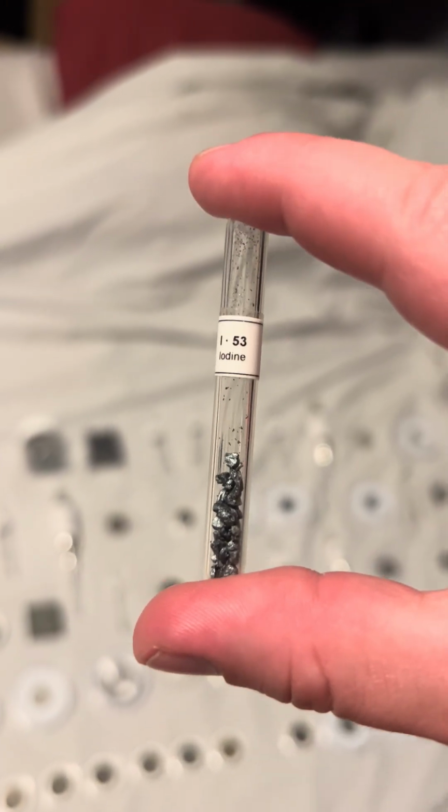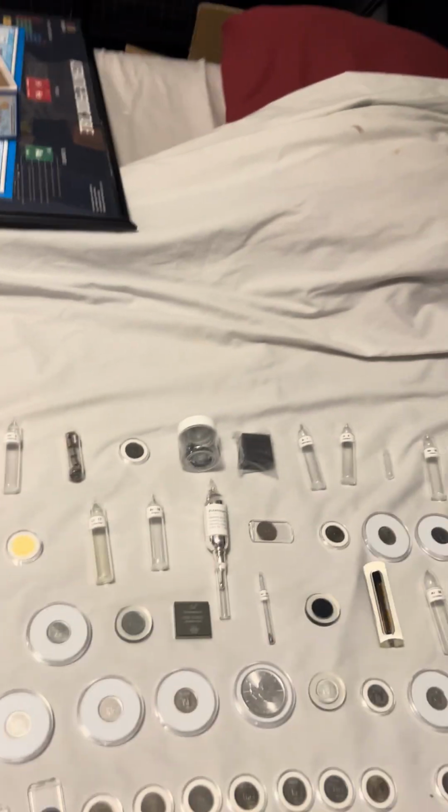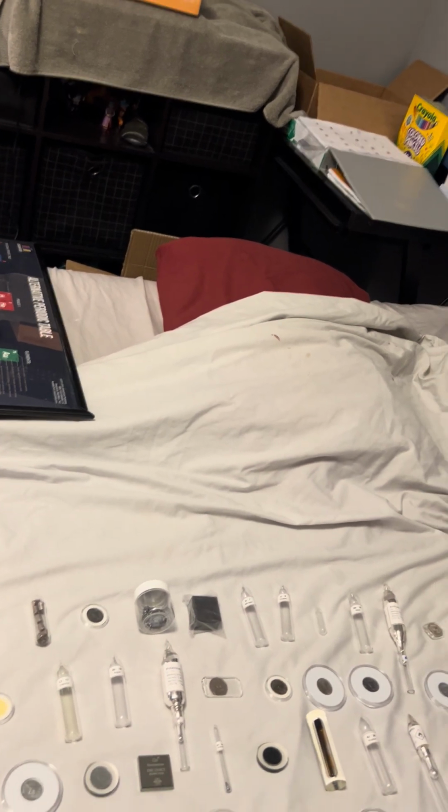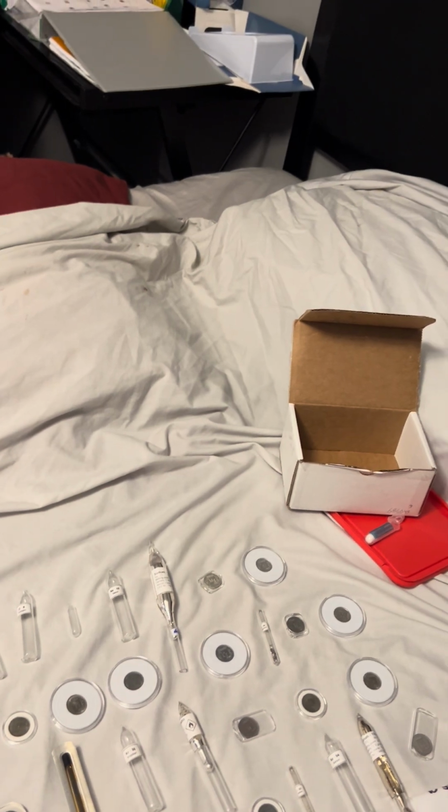Iodine is element number 53, and that is a non-metal. Xenon is element number 54. It's a non-metal. All right, so for all the remaining elements, they're all metals. I'll indicate when we get to precious metal territory, but from now on, they are all metals.